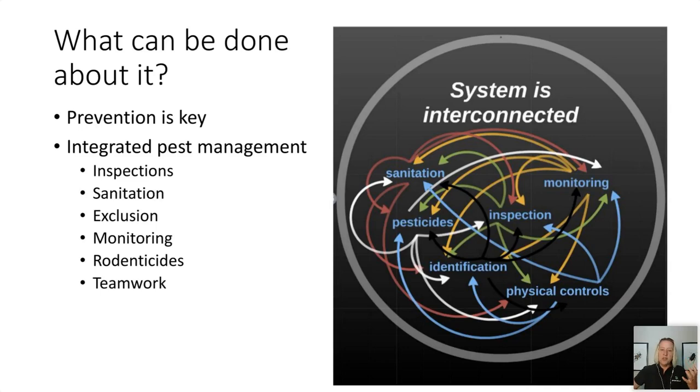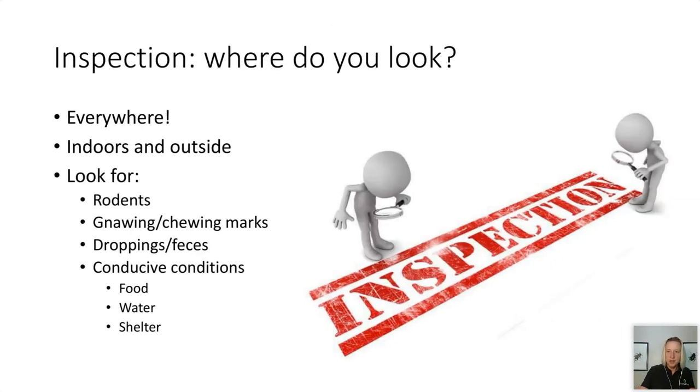And when you think about this as well, realize that as I go through these things individually, these are not isolated items. They all work together and they're all interconnected. Which again makes the system a little complicated. But when you start thinking about what you can do and how we can prevent these infestations from happening, again, we can have that teamwork. We can start that process.